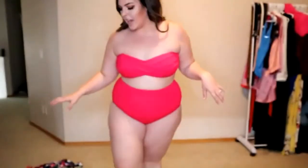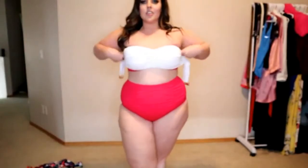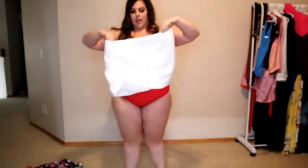And I find that here's the other one, my white one. You could totally wear white and pink. Or if you prefer these bottoms, so these are the bottoms from the other one, you could totally go like this. And that would be super freaking cute as well.